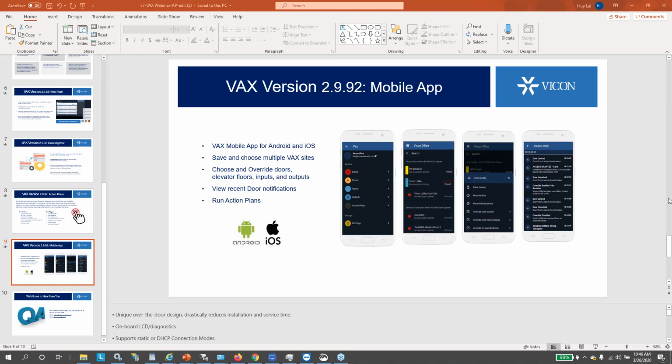In VAX itself, you're able to add that camera system and associate those cameras to your doors. And not only can you add one camera system, but you can add multiple camera systems to VAX. For example, if each building has its own VMS system, each building would be associated to a partition in VAX. And in VAX, you would program a specific camera system for a specific partition.